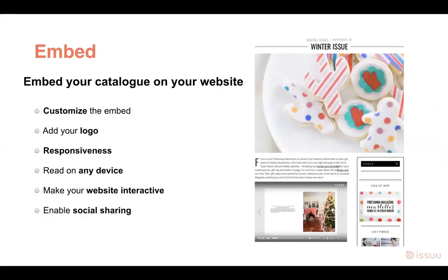Embedding. As a publisher, embedding your publications allows you to get your publication on your website or on your blog. And I see this as an essential feature, because it means that everyone who visits your website then will be able to flip through your publication in here. And the benefit of this solution is that you can remove all the distraction that you, for example, do not like on ISSUU.com. And by removing these distractions, the readers can basically just focus on your own content.